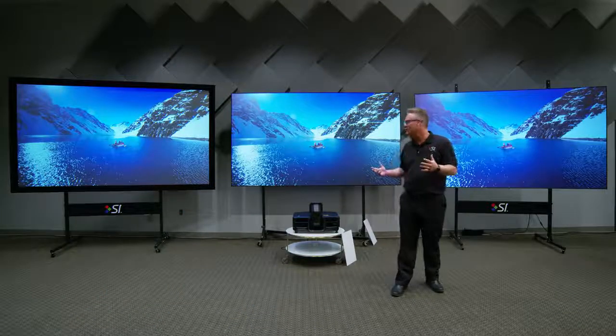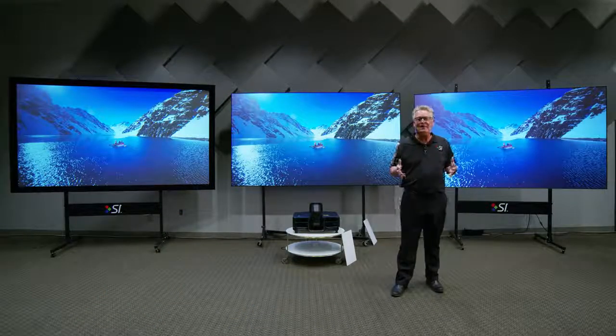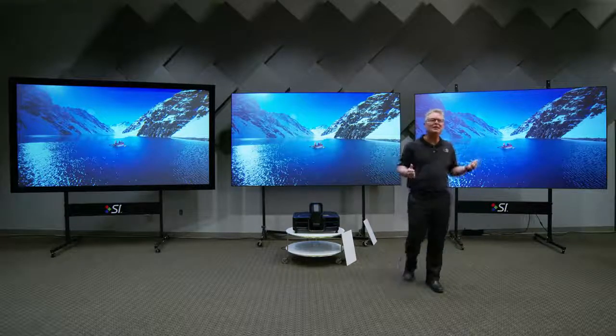And man, this is a real treat because I've been with the company now for 8 years, and this is the first time I've been able to stand in front of 3 different types of ambient light rejection screen technologies. You know, Screen Innovations, since the beginning, it's been our mission to bring to you the big screen experience with the lights on. And here we are doing just that, but doing it in very different ways.